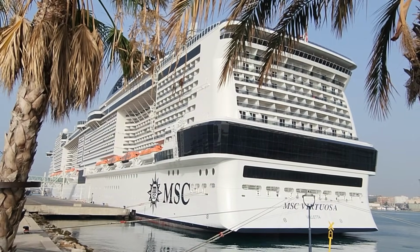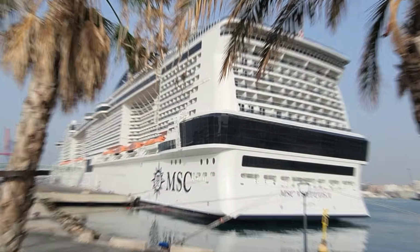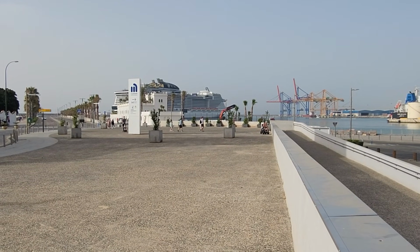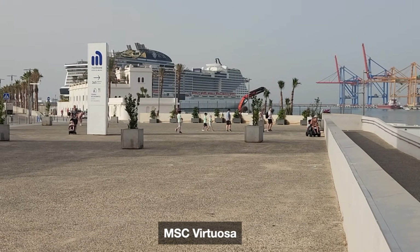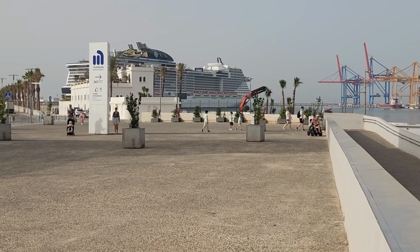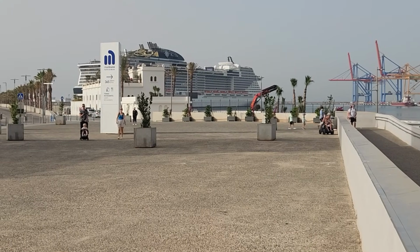Well, we're safely moored in Malaga. Let's have a little mooch into the old historic quarter. Okay, a little bit of orientation. There is the MSC Virtuosa now, because it's a big ship in Malaga. It's forced to moor quite a long way out. We've been taking a 10-15 minute stroll and we're not into town yet.